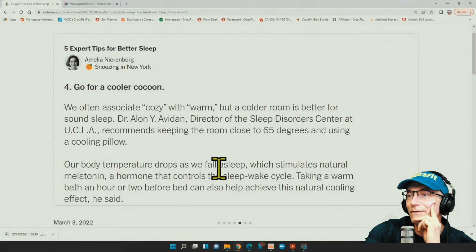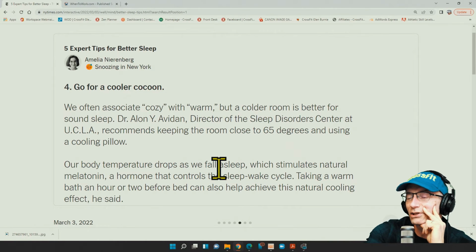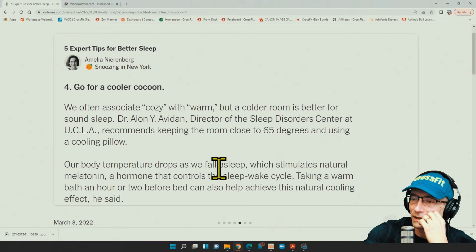Expert tip number 4 out of 5, go for a cooler cocoon. We often associate sleep with cozy and warm, but a colder room is better for sound sleep. So she's recommending a room around 65 degrees and using a cooling pillow. Okay. I know I am waking up in the middle of the night currently with just too many covers on. And I think it's because it is kind of cold outside, but not so much cold. So I'm tossing those covers off and then trying to get back to sleep. So yeah, maybe a cooler temperature, get rid of some of those extra blankets.